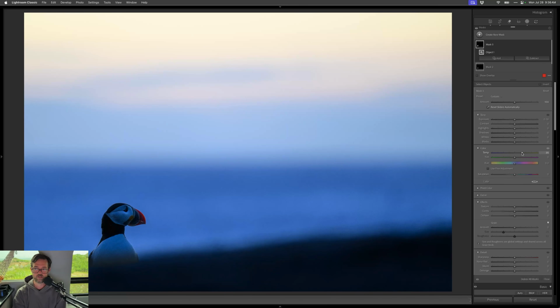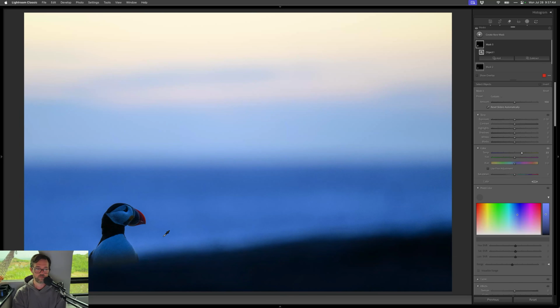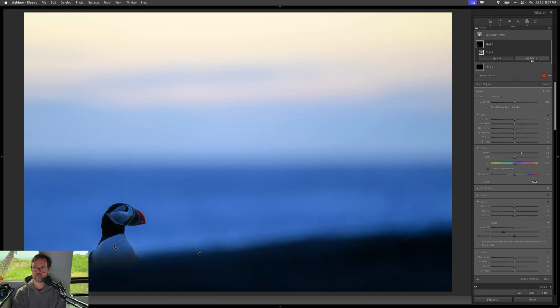So I'm going to warm it up just a little bit, and then I'll probably do a little bit of a desaturation on the blue using point color here, and just see if we can tone it down a little. That feels like a good balance there. There's a little bit of yellow coming in on the bottom of the bird, so I'll subtract a linear on that and just blend that a little bit nicer.